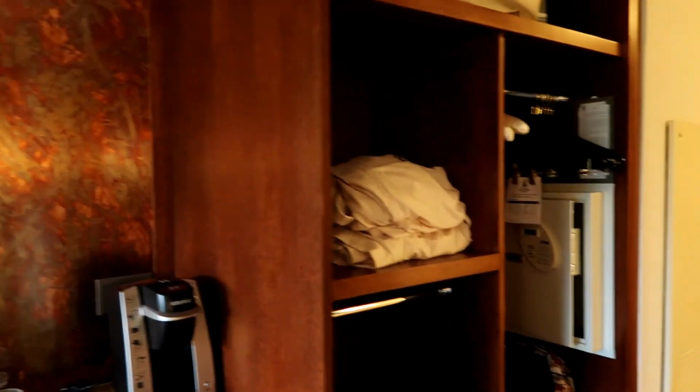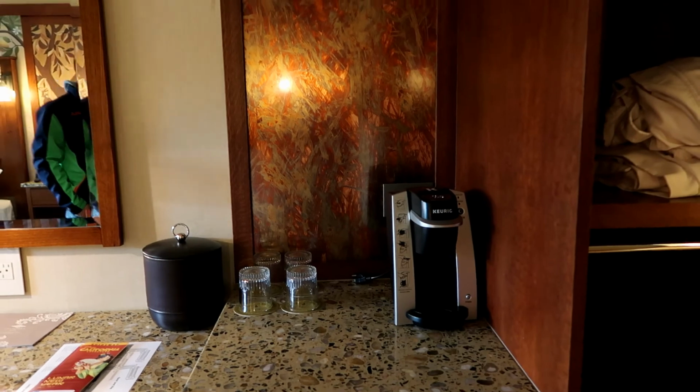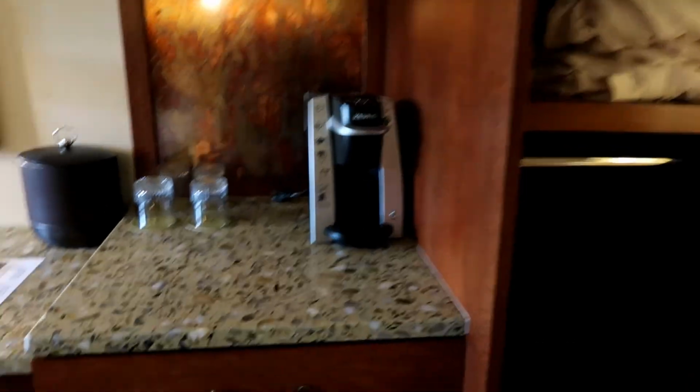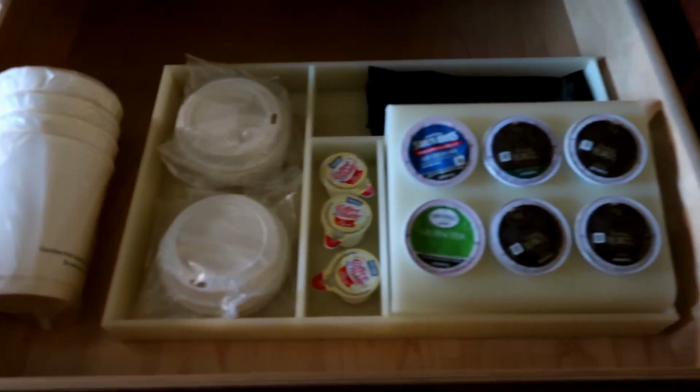I guess the things that immediately jump out at me compared to Disney World Resort is that there are no glass mugs for coffee, which I find funny. Right? Mm-hmm. I mean, since this is what Disney World would consider a deluxe resort, it would come with glass, but even the moderates in Disney World come with glass. So I don't know why that is.